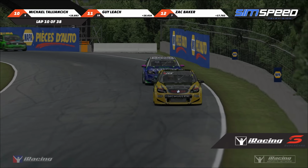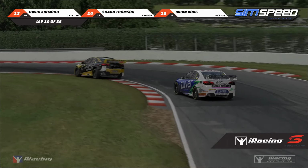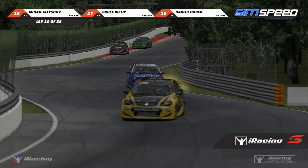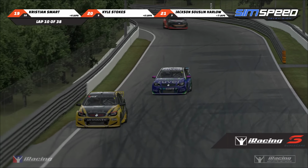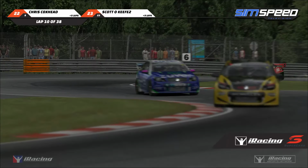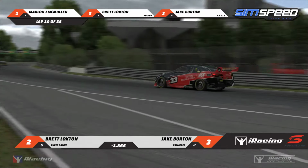I think he probably could be stretching out this gap to Jake behind, but because Marlon's just not going particularly quickly, it does seem like Brett's getting held up here. So he really needs to just focus his efforts into saving his tires and making sure he has the car in the right place at the right time to get past Marlon here, so he can really start building a gap out to Jake, because Jake is starting to come now.